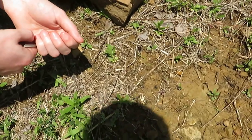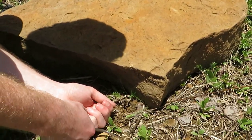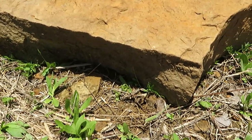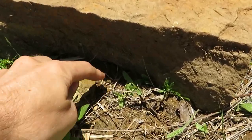Alright, so we'll let this guy go here. He was under this rock, which somebody has moved at some previous time, but he's made it his house, so we'll leave it where we found it. And there he goes. He'll burrow himself right under there. Bye-bye. Oh, thank you. Here he goes.